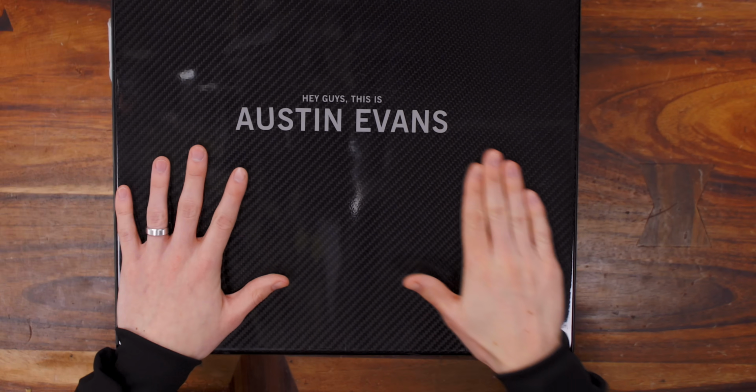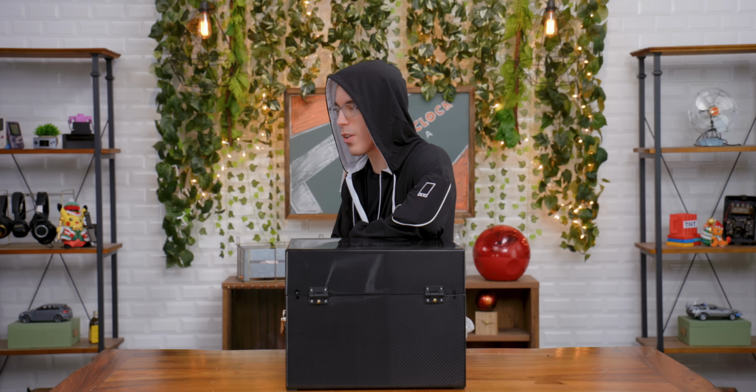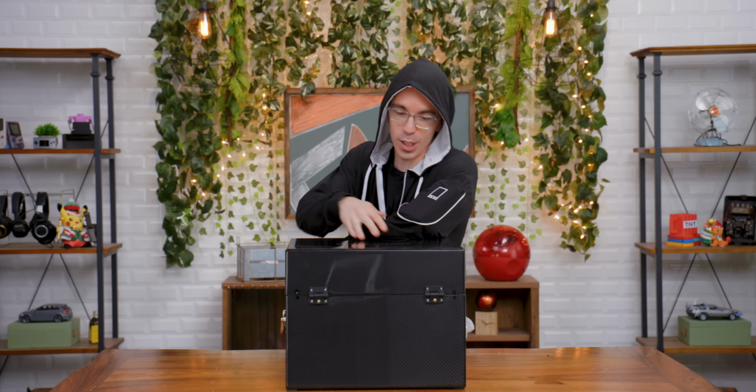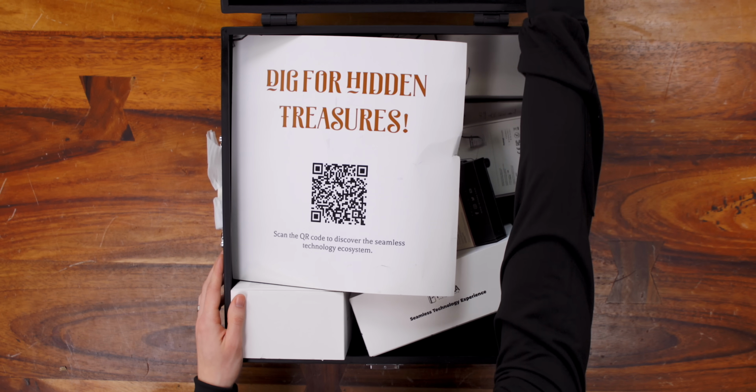So this, my friends, is a box from Pitaka. Now you might know Pitaka from a certain controversy a couple months ago regarding a case, some beef perhaps. So let's see what they've sent over. It's a very nice box, I gotta say. It's very, very nice. Okay, well, that's a lot of stuff.